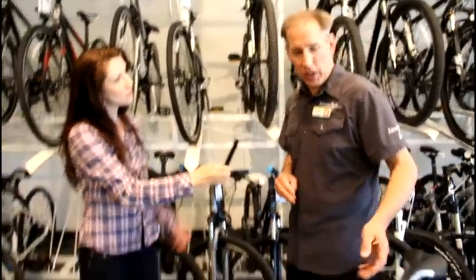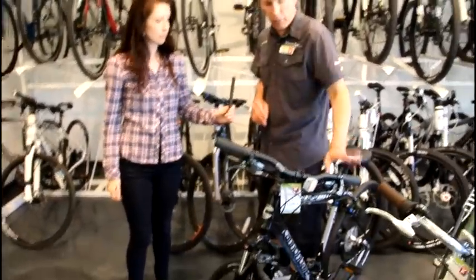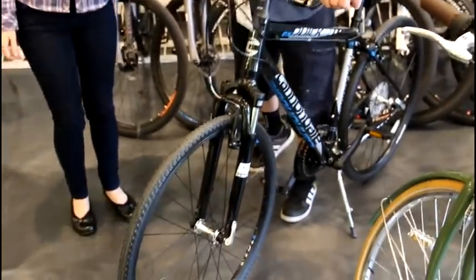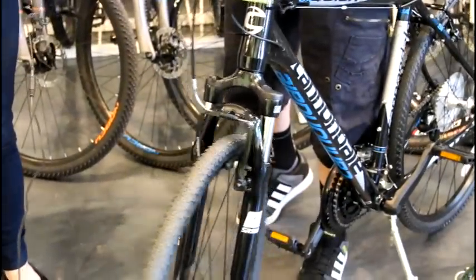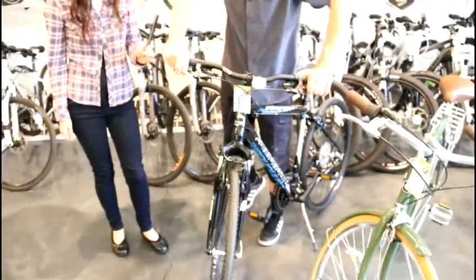Okay, so good question. This bike here is a hybrid, but it's known as a sport hybrid bike. So it's a sport bike because it does have a slightly knobby tire on it. Okay. And it also offers this suspension fork, which helps aid in comforting the rider on bumpy surfaces. But this one has a great feature where you can actually shut that shock right off. Wow.